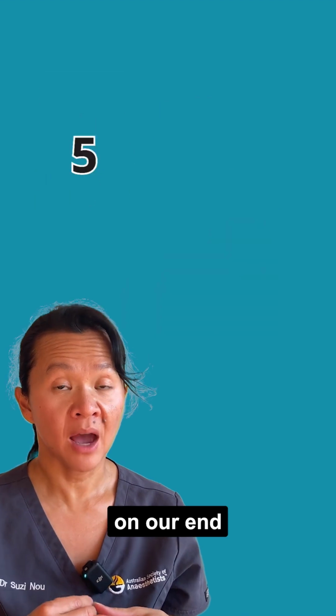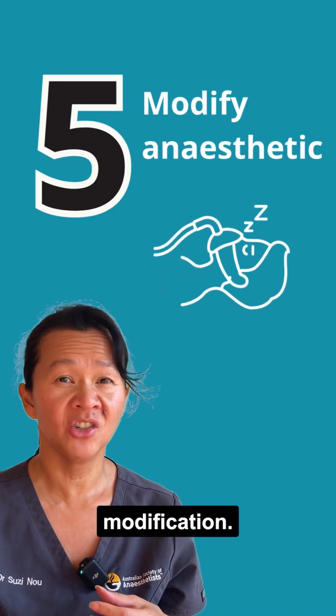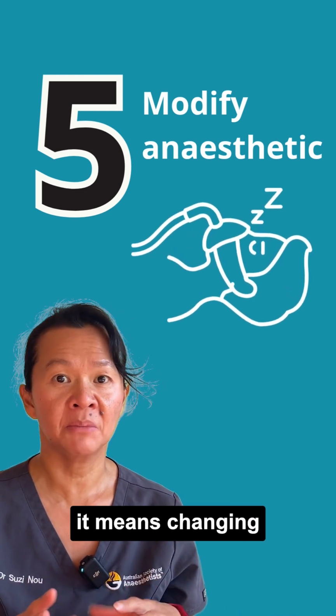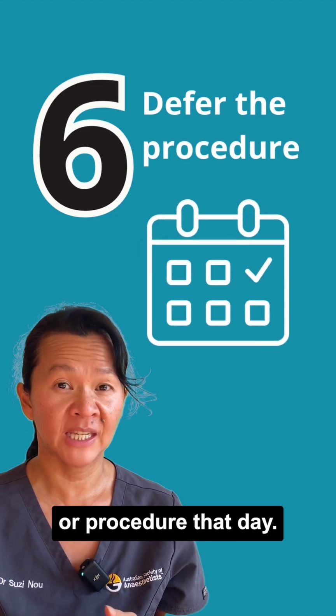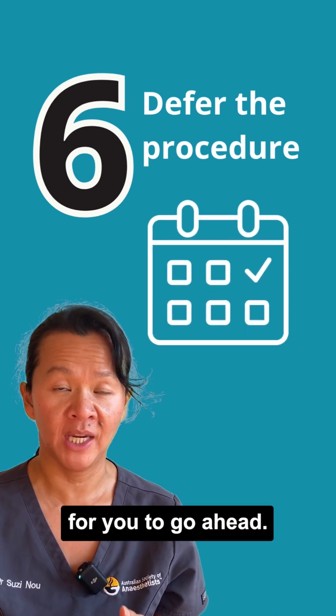There's something we can do on our end to modify the anaesthetic. That can be quite a significant modification. It's not just a matter of changing one medication for another, but potentially it means changing our whole anaesthetic technique. And the final thing we might consider is deferring your surgery or procedure that day. We might ask you to come back on another day when it's safer for you to go ahead.